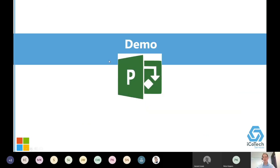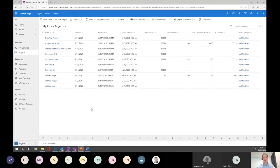Okay, so what we'll do is we'll go on to the demo itself. So here is the model-driven app effectively. What we have here is all the items in the system we've built so far. You can see you've got home pages, recents, and you can categorize these to your requirement. So I've got effectively resources, details like the specifics, and then the portfolio of change itself.